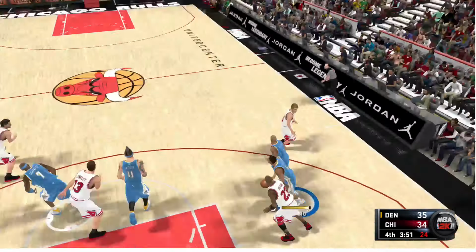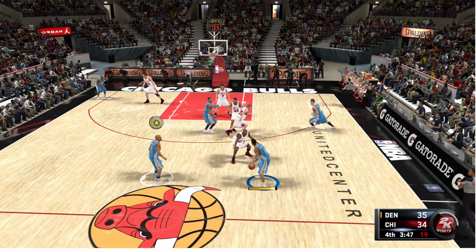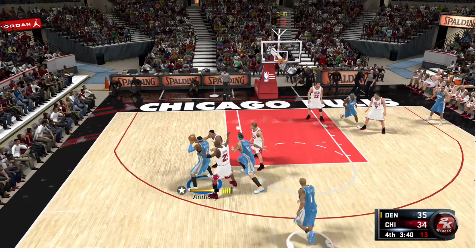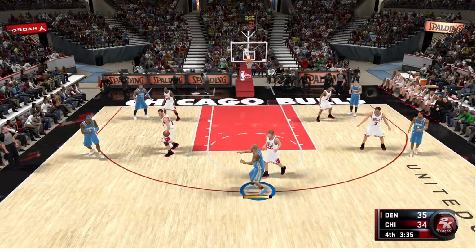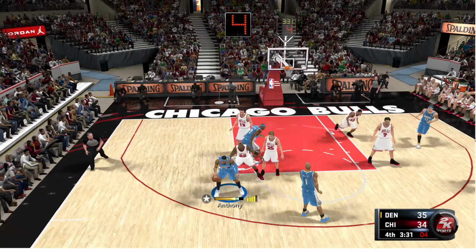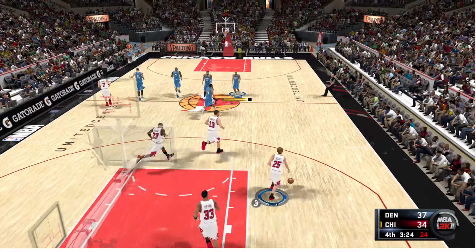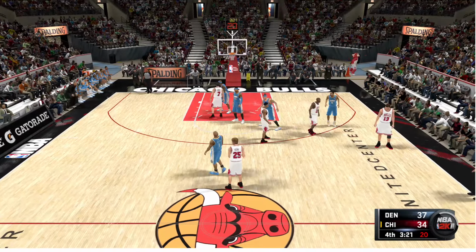Knocks it loose. And it's the Nuggets with the ball. Their biggest lead of the game was 9. Pass to Billups. They double him with Jordan. And here is Harrington. Down to 5 on the shot clock. With 1 second left, and Carmelo Anthony again. 24 points for him. Bulls trail by 3. Chicago calls timeout.